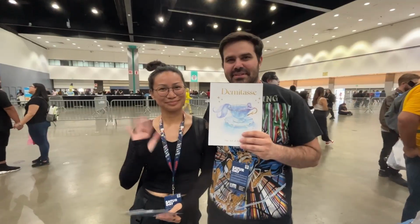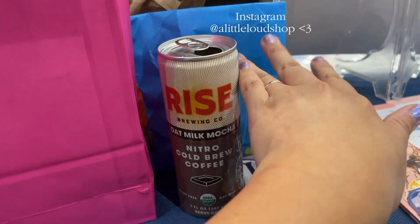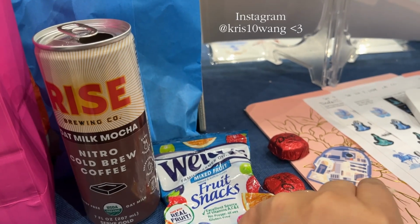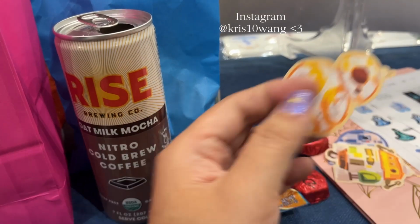My favorite part of all these events is just getting to meet everyone, seeing old friends and new. Everyone is so sweet and supportive. Ashley got me snacks and visited from her table in South Hall. Fellow artist Kristen Wong was in West Hall with me and we traded. I love these droid stickers. Look at them. So cute. Of course, we gotta have BB-8.